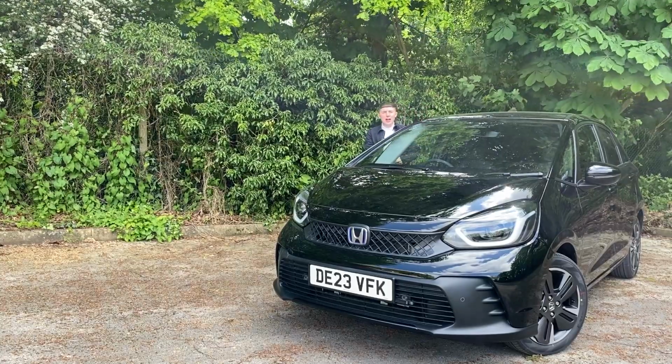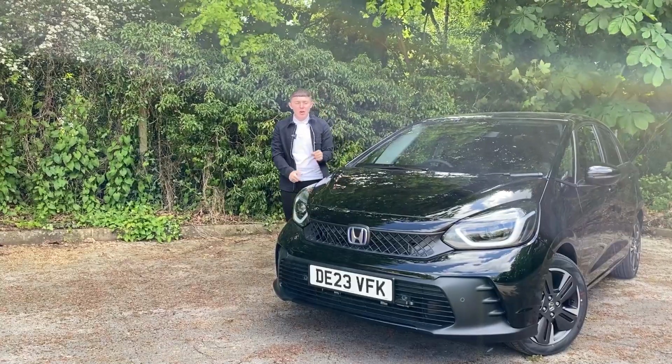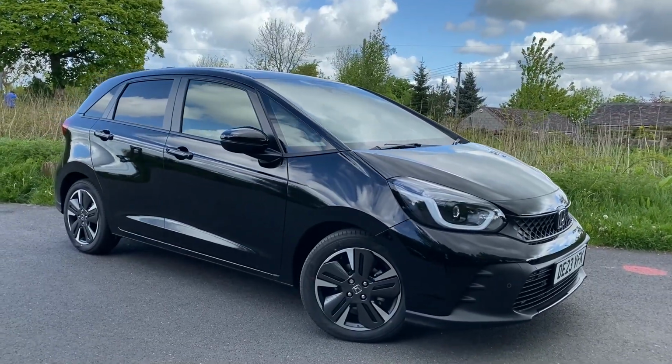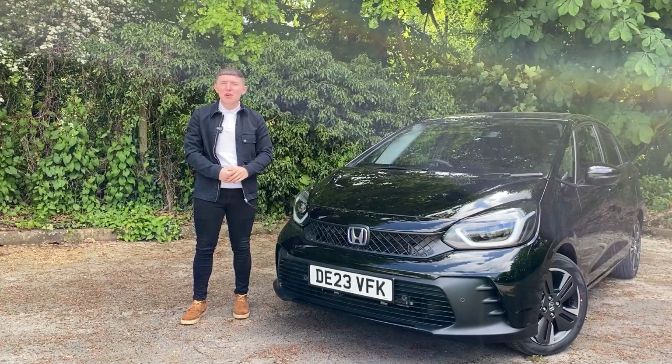The Honda Jazz, notorious for being a very practical and very reliable small hatchback, but its latest upgrade might just make it one of the best compact cars on the market, because this is the 2023 Honda Jazz.